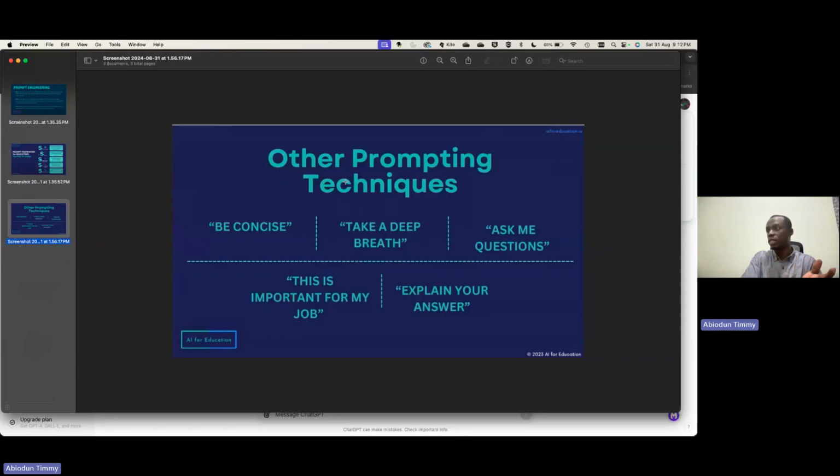Other prompting techniques is be concise. You can tell ChatGPT to be very concise. You can tell it to take a deep breath. What that means is you're telling it to be more thoughtful in presentation. You can tell it to ask you questions as you put it in your prompt. You can also tell it to explain your answer. So when you have given it all the details, you can say, okay, explain your answer, and it will automatically provide explanation for every response that it gives you.